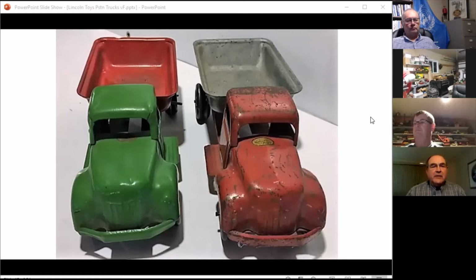Okay, on this slide, just briefly, I'd like to mention I did find some internet information, very little information, but it confirmed there was a John Milner who actually was president of Lincoln Toy for a number of years. I don't know how many years. So this is sort of new information, I think, generally that we're sharing about the Milner and Miller connection. More about that later. Now, this truck slide you're looking at now, you should be looking at a green truck on the left, a red truck on your right.